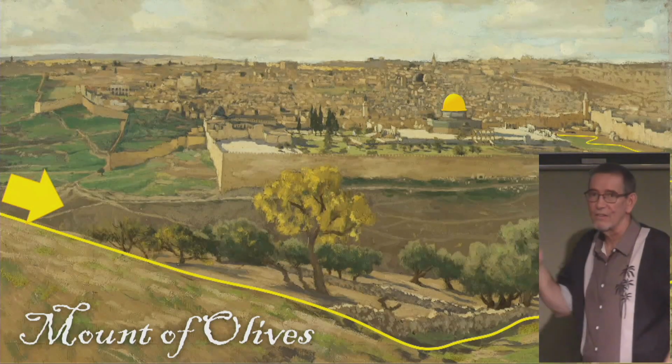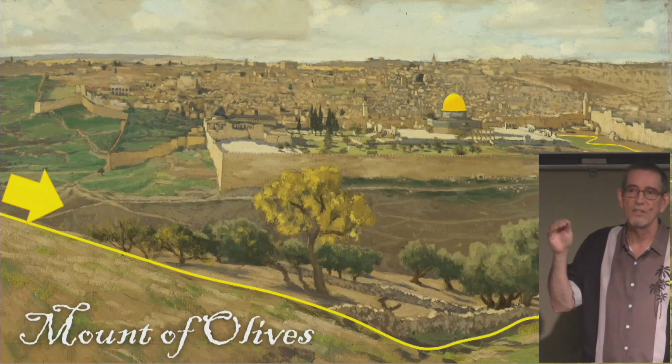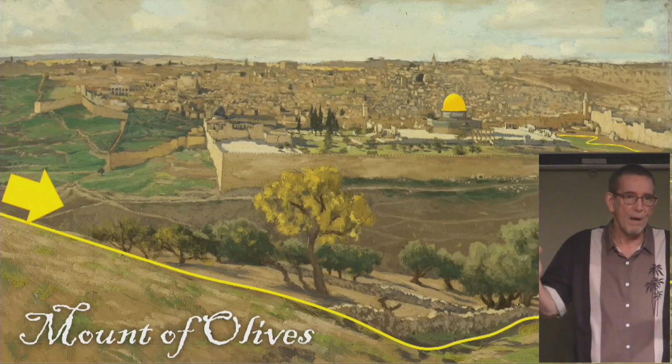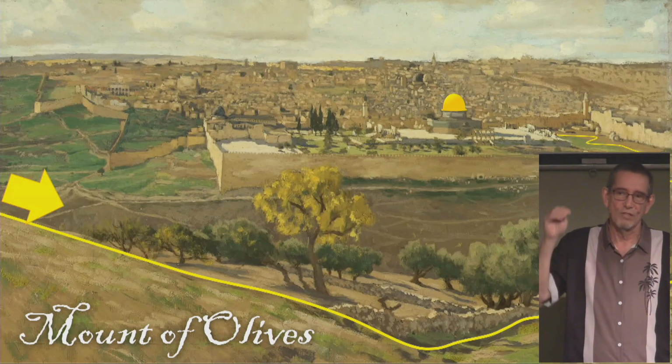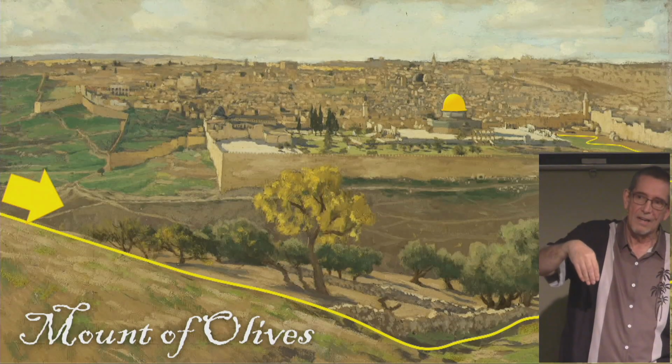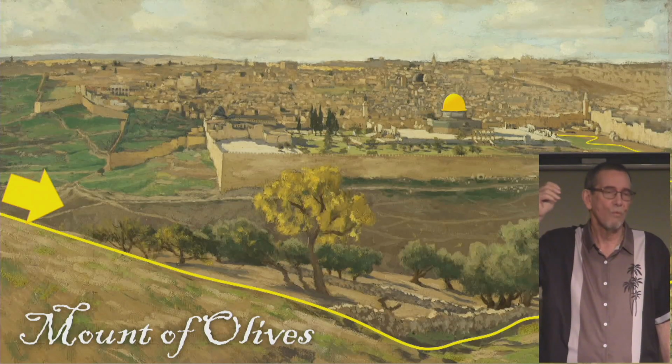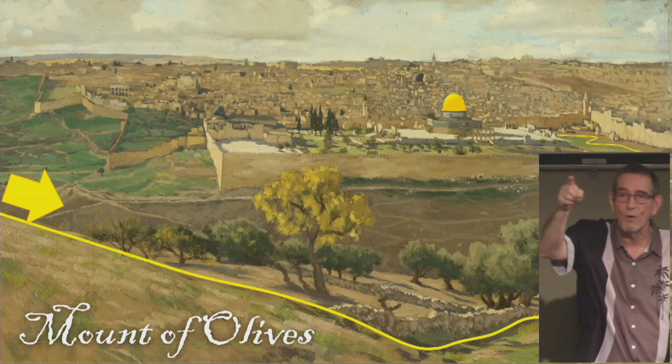So Jesus comes in on the left of the picture with an entourage, comes down the very old track that goes in the face of the Mount of Olives that's bordered by these stone walls, goes down to the bottom of the Kidron Valley, comes up on the other side, finds an entry into the city that's just to the right of this picture in the wall. It's the Lion's Gate, and then comes into the temple area. That's what we're going to do today, okay?